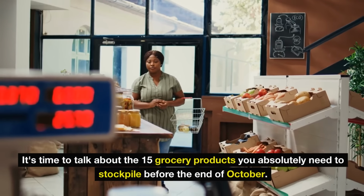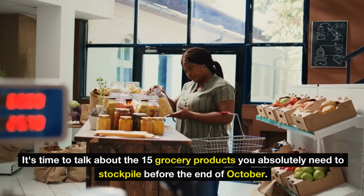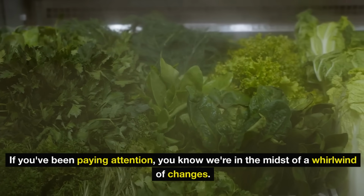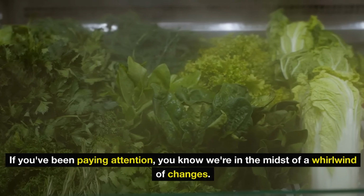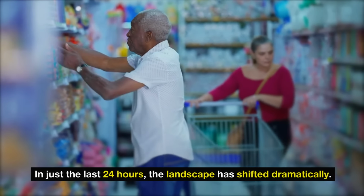It's time to talk about the 15 grocery products you absolutely need to stockpile before the end of October. Trust me, this isn't something you want to overlook. If you've been paying attention, you know we're in the midst of a whirlwind of changes. In just the last 24 hours, the landscape has shifted dramatically.